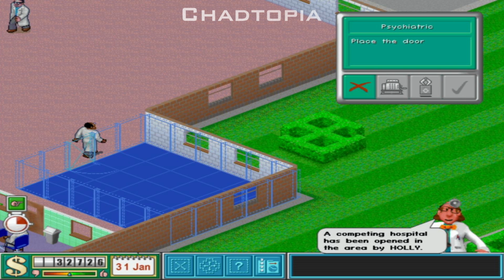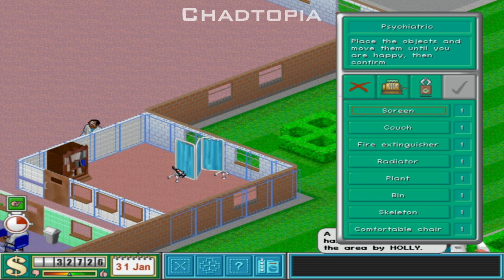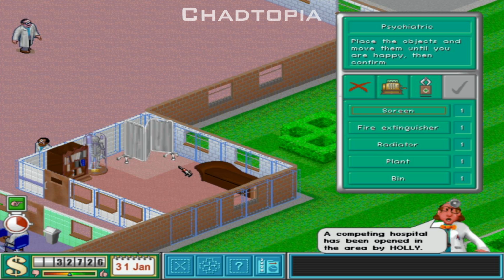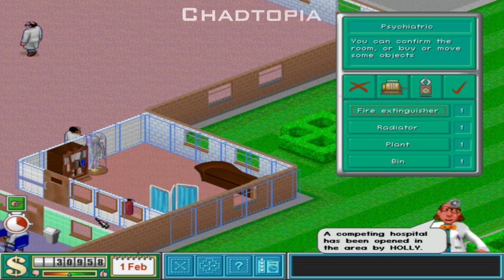Shouldn't have pressed escape. Never mind. So. Bookcase. Skeleton. Comfortable chair. Couch. That there.